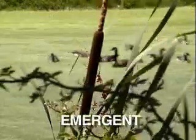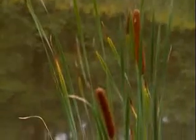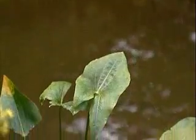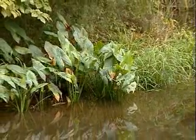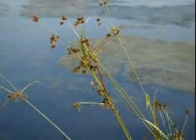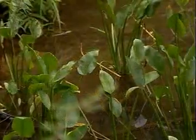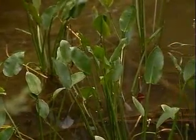The final group of aquatic plants are emergent varieties that grow around the edge of the pond, like cattails, arrowheads, and bulrush. They like to have their roots in wet sediment, but their stems and leaves above the water surface. Most emergent plants grow slowly and provide excellent fish and wildlife habitat.